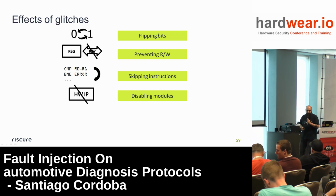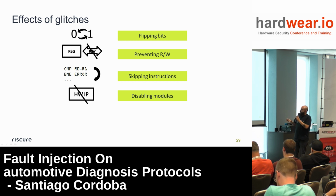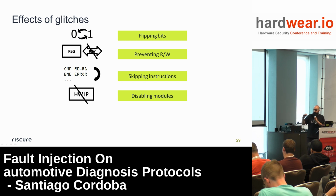This is called fault modeling, and it's a discipline on its own, studying how faults affect the target, because there are a lot of things that could happen. For example, you can flip bits. When injecting a glitch on a device, you can flip bits on registers, from 0 to 1 and 1 to 0. You can also prevent the read and write of registers and memory by glitching the pipeline flow. You can skip instructions as a derivative of preventing reading.